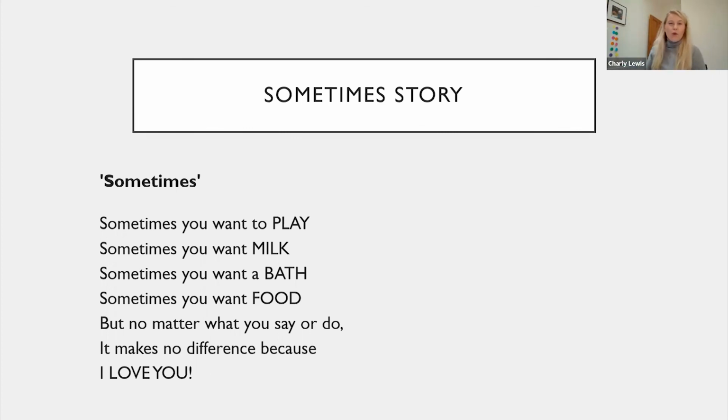So if you want to do the story with them in an interactive way, you can get one of these sensory scarves or a muslin or anything like that, and we can just pretend that we're giving our babies a bath, and we'll give them a little bit of a tickle and a little bit of a wash down and pretend it's a flannel for bath. So we do our sign, bath, and then pretend that we're giving them a little bit of a wash and a little bit of a play. And then we're back to our sometimes.